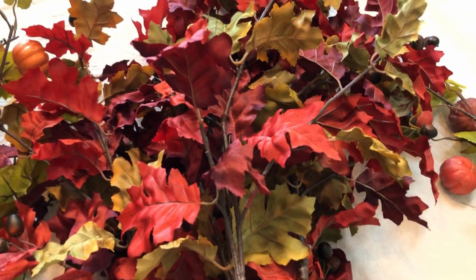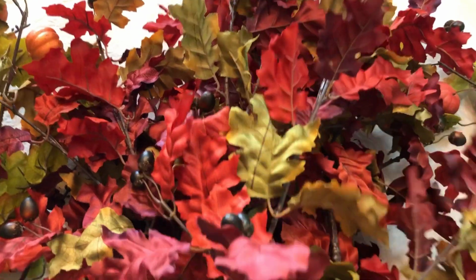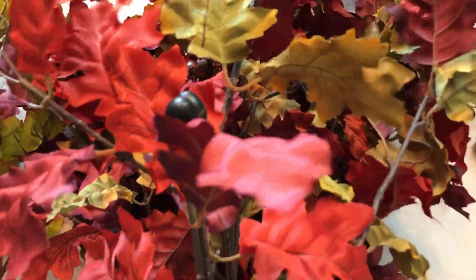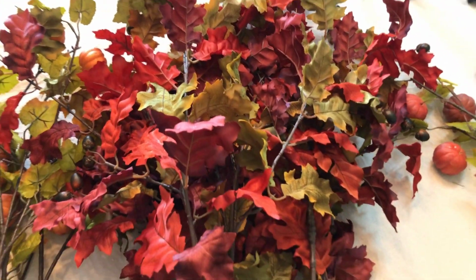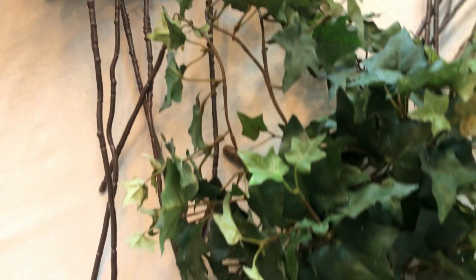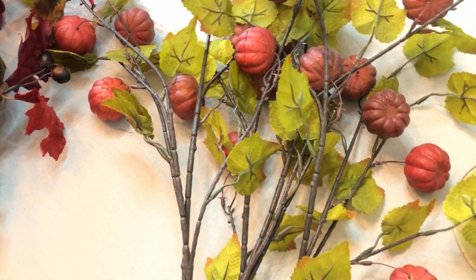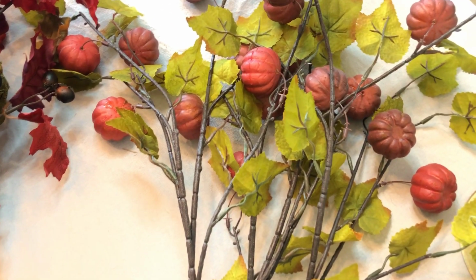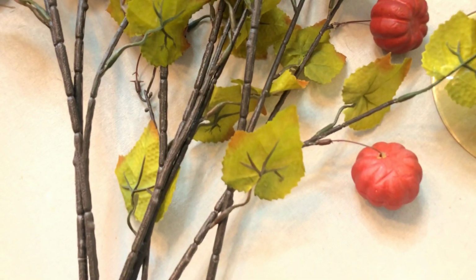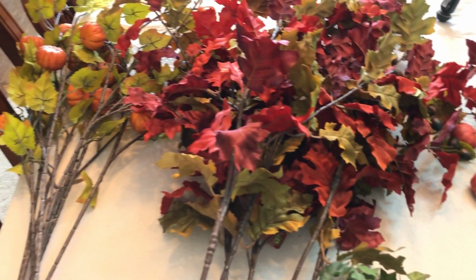Now these stems here that I've got grouped together, these are very, very beautiful, and you will never believe where these are from. These are from my local dollar store called Dollarama. I picked them up last year and they were so inexpensive. So you can see those there. And then I have a bush of ivy, quite old, and then another bunch of these Dollar Tree pumpkins. And this is a little bit darker color, if you can see there. So these are the florals that I'm going to use for this arrangement.